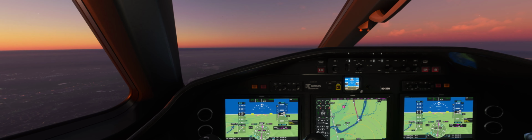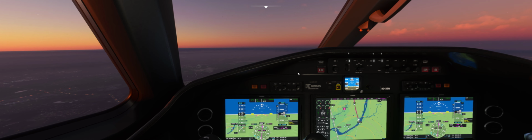Okay. Ooh, did you just see that haze populate? That was kind of cool. 21 miles, 5,900 feet. We're looking good. Let's see. What did I say the IAF was? Spires? Oh, we have the ILS pre-programmed in.